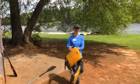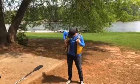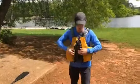So I have mine ready right here. I'll show you how I put it on and check for its safety. So here I go putting my PFD on. I'm going to first start by clipping these right in the front.